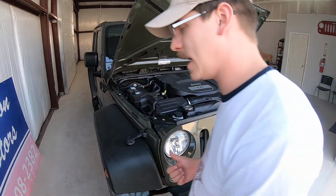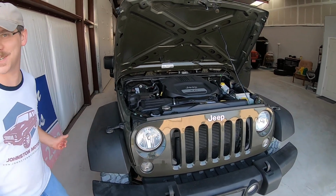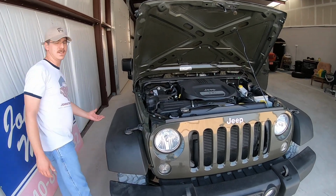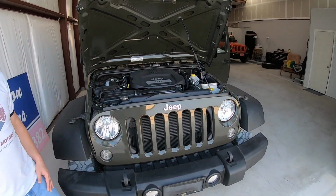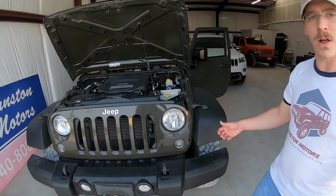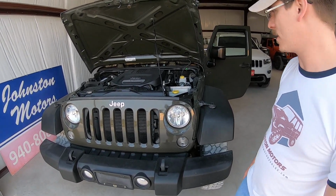Engine sounds good. AC blows ice cold. Heater works great. This Jeep has zero issues. Doesn't seem like it's ever been off-roaded. Obviously, I can't prove that, but if you look in the engine bay and look at the undercarriage, it's very, very clean. There's really no signs of rock crawling or heavy off-road use. This Jeep is totally bone stock, so I'm pretty sure it's just been driven on the street its whole life.